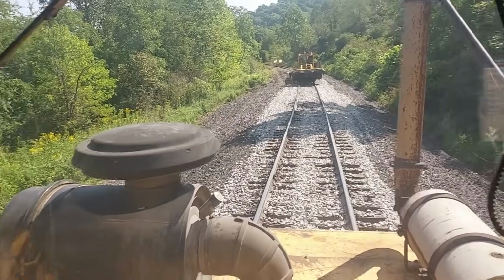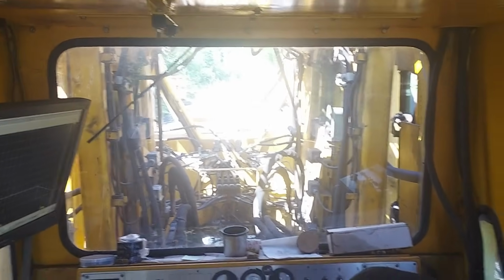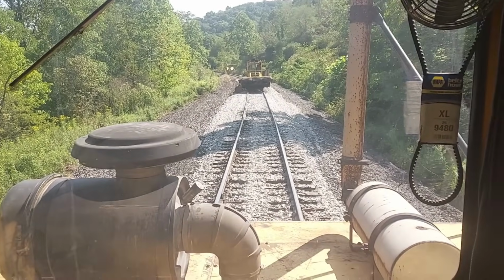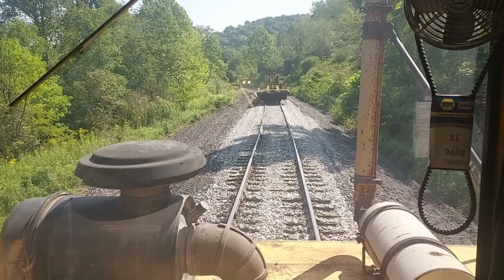I got a little bit more here to finish, about 3 rail lengths, and I'll be done with this tamping today. And we'll fill it in. He's going to fill it in, and then we're going to have to bring rock up and dump it before I can tamp this up again. Okay, so hopefully we can get some rock up here tomorrow. We'll see.